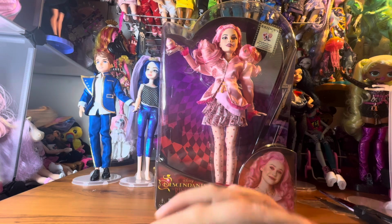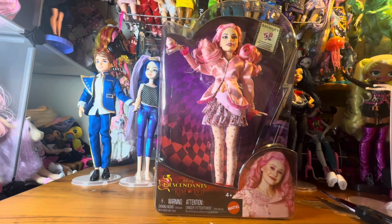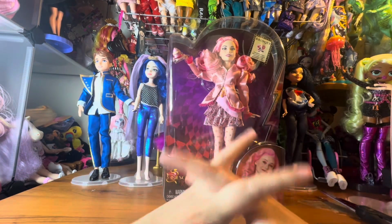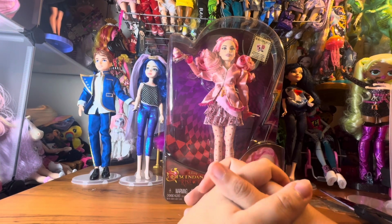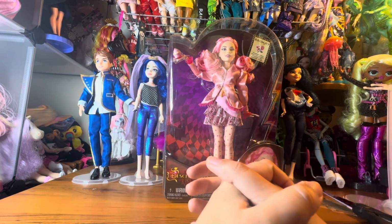Today we are going to be opening Bridget from the Descendants Rise of Red series. I was waiting to make this video because this is Young Queen of Hearts, and I wanted to get the Deluxe Queen of Hearts doll and also unbox them together. All of a sudden people started posting that they got their Queen of Hearts dolls.